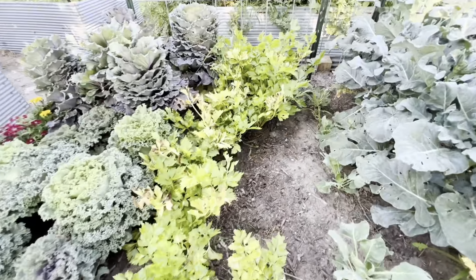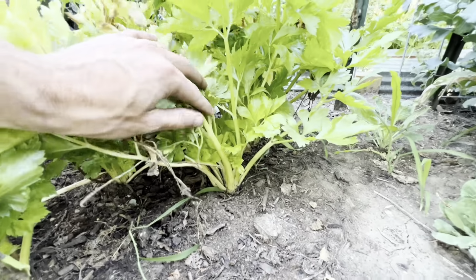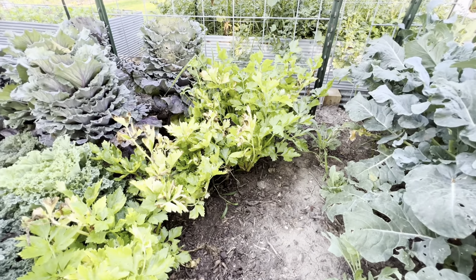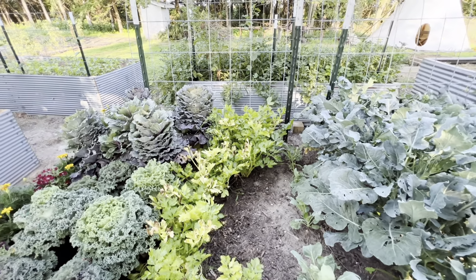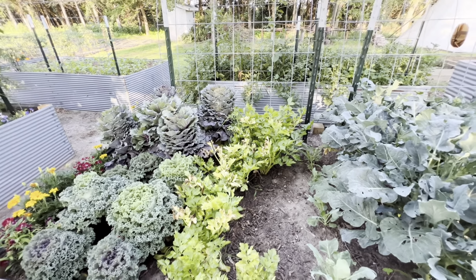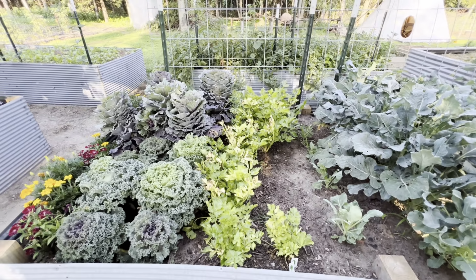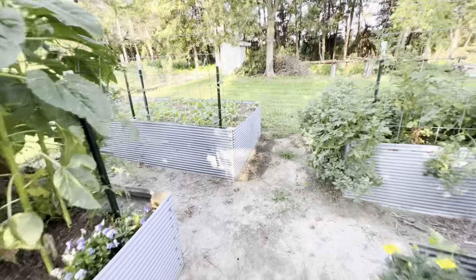Celery, we got 2 or 3 of these already harvested. It was really potent, super potent these stalks were. I'll probably do celery again, but it wasn't like a huge success. I didn't spend a lot of time here or pay attention to what I was doing. This was just kind of more of an effort to try it. And yeah, I'll give it a B. I'd do it again.